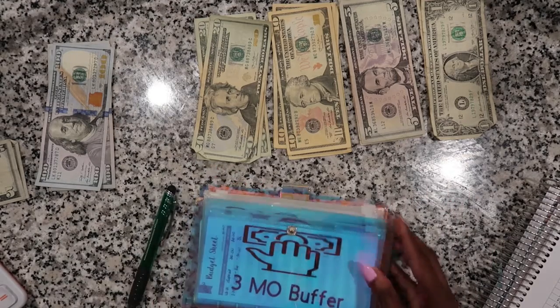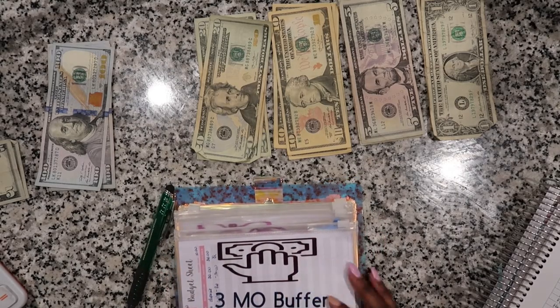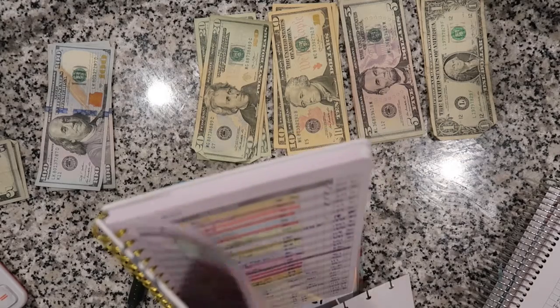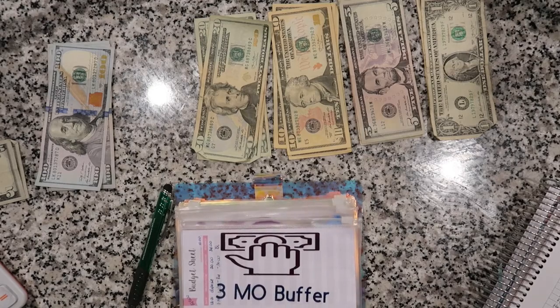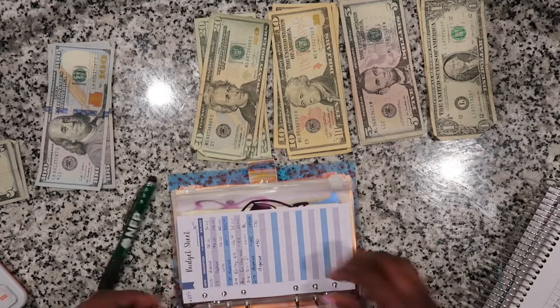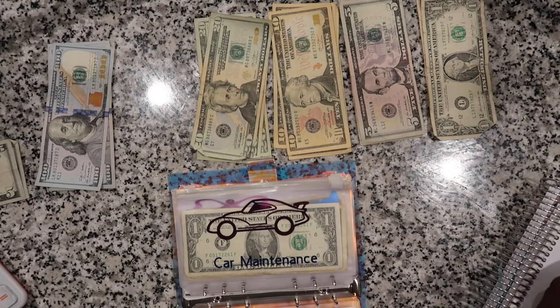Okay, so next we have our in-house sinking funds. I'm gonna just put this here because I bought this check register and I do use it. You guys can see here I do use it. So all right, oops, I was trying to use it. All right, so we're not stuffing 3-month buffer. And so here we go. So we are going to stuff. I'm gonna do a check mark over here for what I've done. Grocery, car, eating, I'm sorry, gas, eating out, haircut, 1 month ahead.